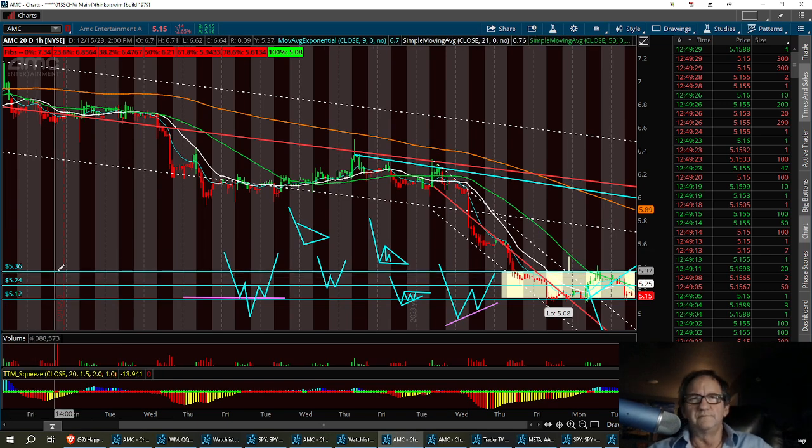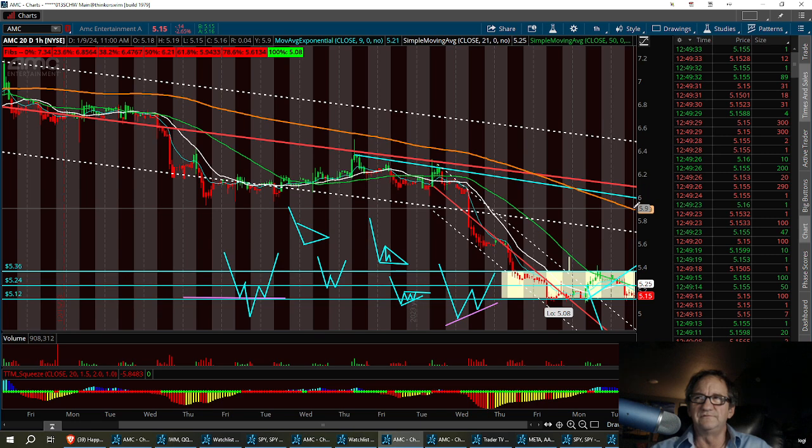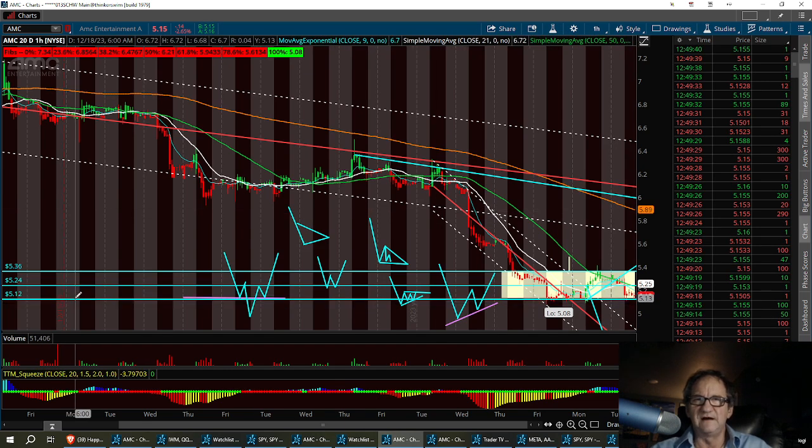So if we break 536, we'll go higher and hit this next trend line and move up to the 200 SMA right at 590. That's going to be our resistance to try to break. But we have to hold the 5. If we don't hold the 5, I'd probably get out and look for a better buy.